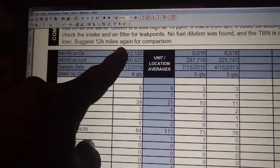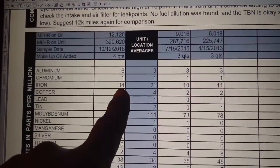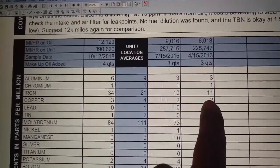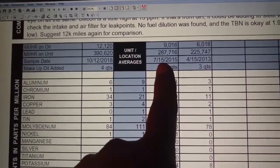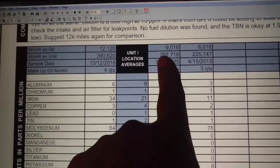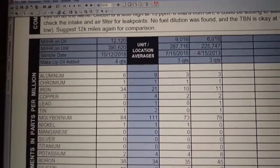They suggest that I keep my oil change at the 12,000 miles, but I need to do something about my iron wear. Here's my iron wear at 34. Before, it was 10 parts per million, I think, and 11 parts per million the first time I did the test. So the first test was done at 225,000. The second test was done at 287,000. The third test was done at 390,000. So I went from about a 60,000 mile to 103,000 mile interval.